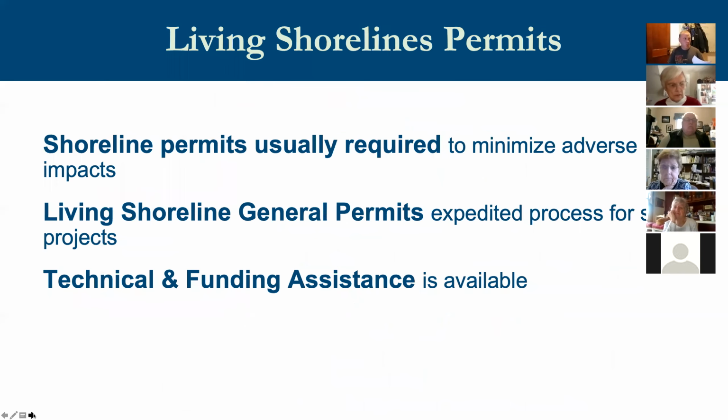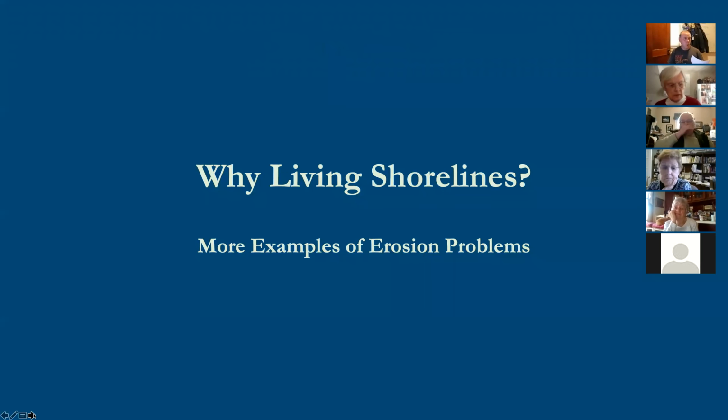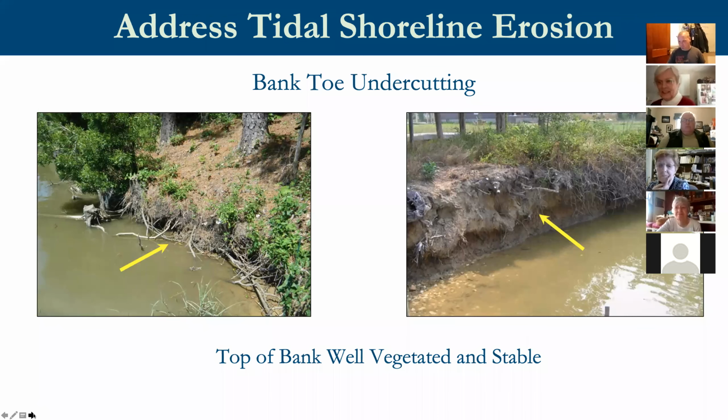Any other questions? I can show you more examples of more erosion problems. Sure, bring it on. Yeah, if you see any that look like yours. Yeah, these are really hard ones. There are some horror stories out there. I'm really excited about this.